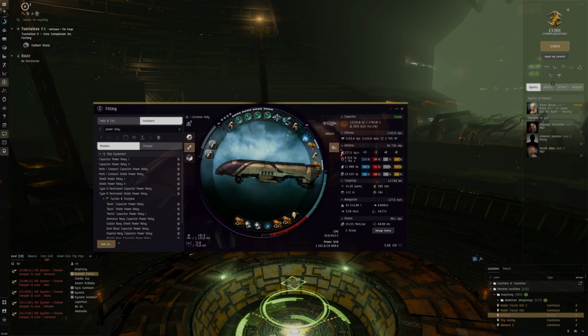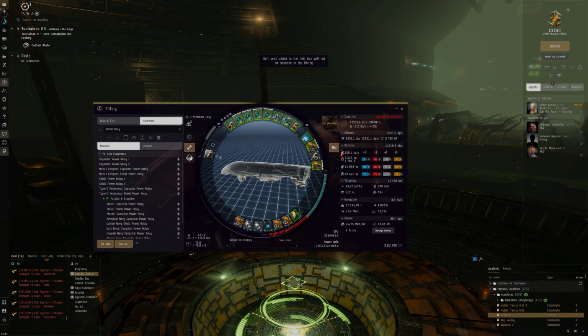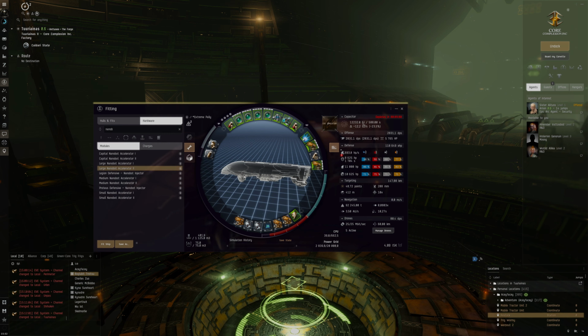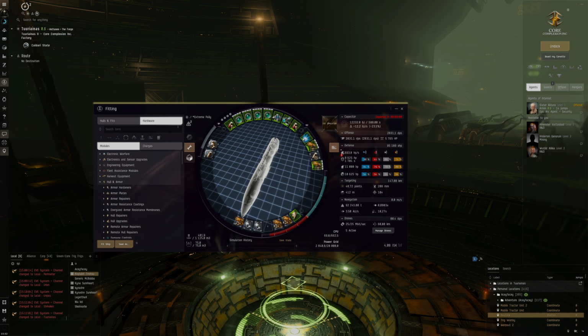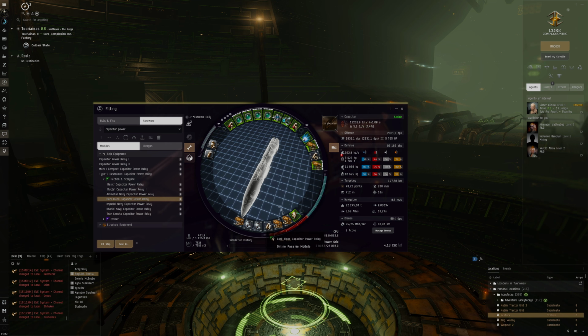And perhaps what we could do is, if we look here, we put the large nanobot accelerator. We get a lot worse capacitor right here, but we could perhaps put some more modules to improve our capacitor. One of them could be to improve these mid slots right here, but we could also put something here in the low slots. The capacitor power relay is a very powerful capacitor module, because we replace the damage control, which is unfortunate, but we are able to use the nanobot accelerator.